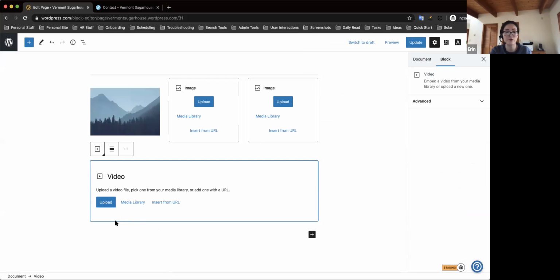And there are a few different ways you can add the video. You can upload it directly from your computer, or pick it from your media library, but inserting from a URL would use less of the storage space that's available to you, and it's an easier way to do it. If you have the video on YouTube, you can click insert from URL and paste that URL in there, then click the return icon, and it will populate that video directly into the page.